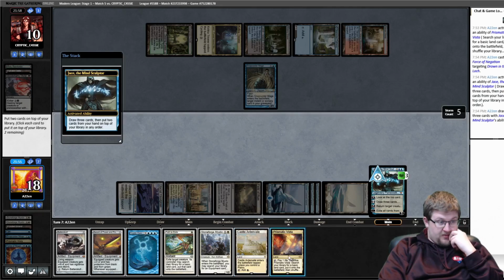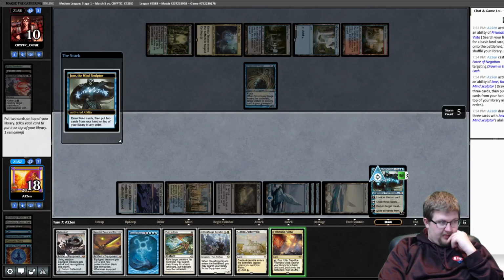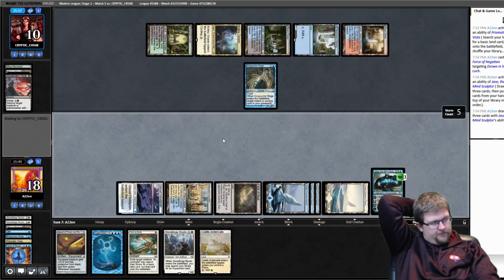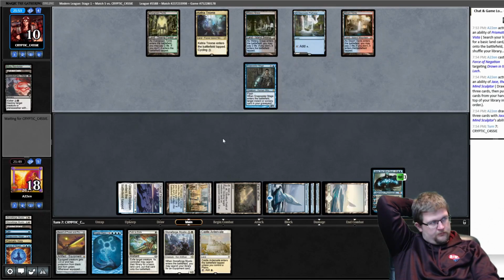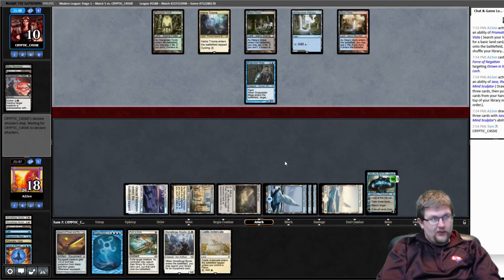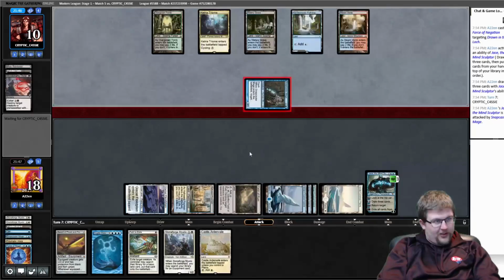Castle Ardenvale seems amazing. I'm going to put that on top and that on top. I want to keep these ones in hand. Yeah, Castle Ardenvale seems unbeatable for like a slow 4-color control deck without Field of Ruin in it.